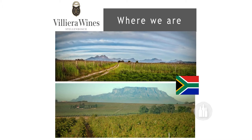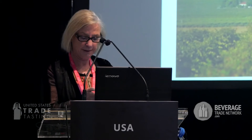Where we are, we're in the Stellenbosch wine region. The picture on the top shows the whole Stellenbosch mountain range on the one side of us. And then looking towards the sea, you get Table Mountain, one of the most famous mountains in the world. It has False Bay on the one side, Table Bay on the other side. Both those oceans influence our climate, which is a Mediterranean climate.